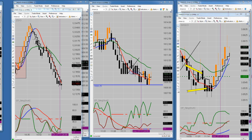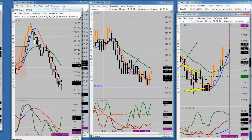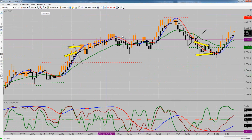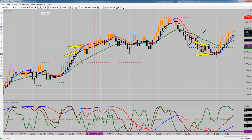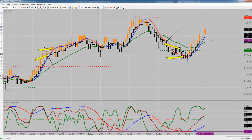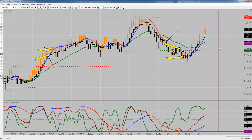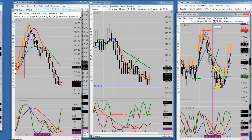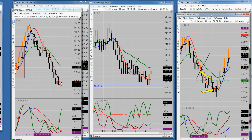Okay. Copper is building that shoulder that I was talking about. I told you I thought it was going to drag it out just like it did on the other side. This shoulder took forever to build, and it chopped sideways, put in the head, and now we'll see if it's going to build the other shoulder over here. I'll blow that up a little bit so you guys can see that.